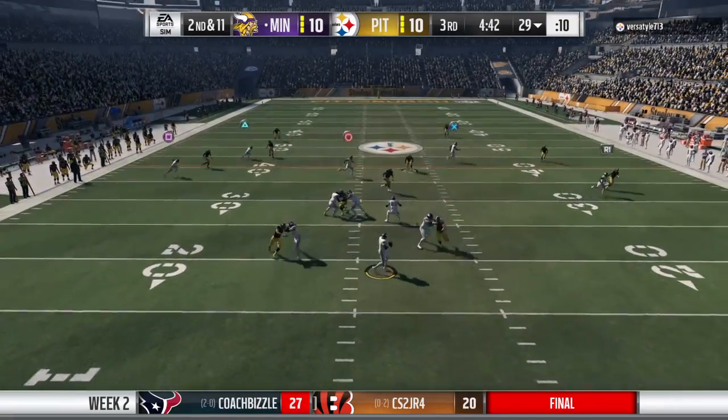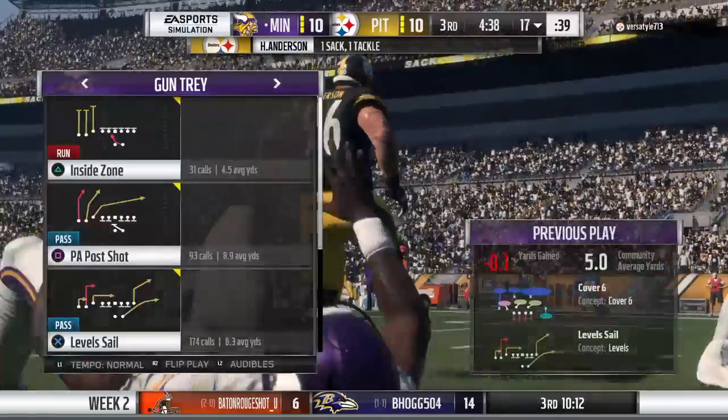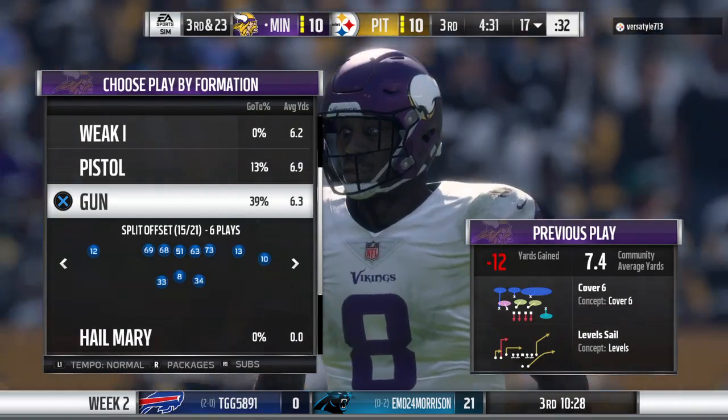From the shotgun, he'll look to throw. And the Steeler pressure is too much here. He's going down. Henry Anderson coming hard that time. He's able to run him down for a loss of 12.